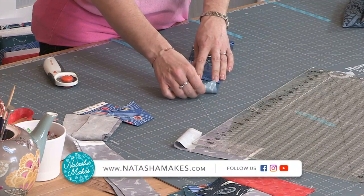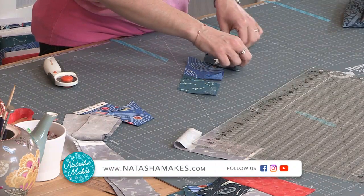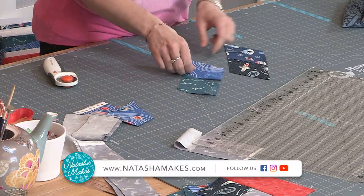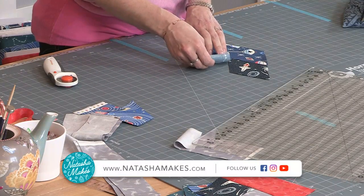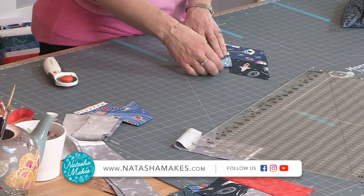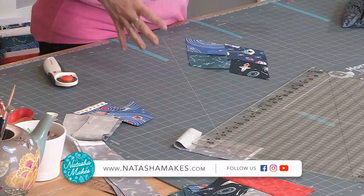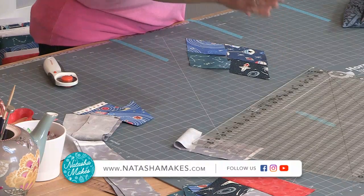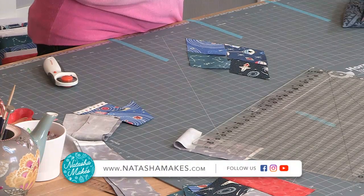And you would sew them in lines like that, to then end up having, when you piece all of your bits together, your diamond shapes like that. From one ruler. It's just fantastic.